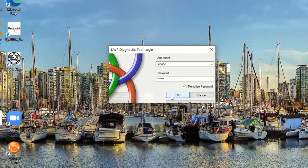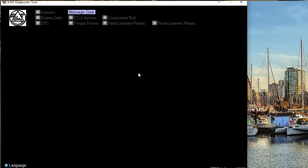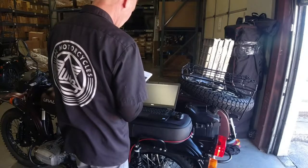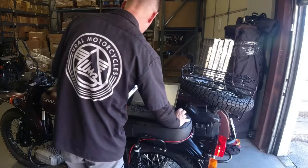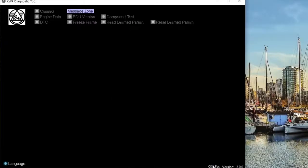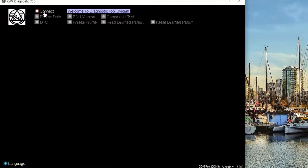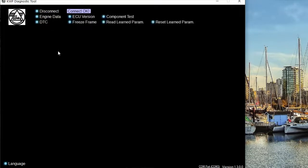Now on my screen, I actually clicked memorize password, so every time I open it, it's already in there. You click OK, and then it says to click connect. It says if connection isn't established immediately click COM port in the lower right corner of the screen and choose the correct COM port. Mine is not connecting, so I'm going to click COM port, confirm. Okay, now the connect button has lit up, so we'll hit connect. And it's telling me the connection is okay.